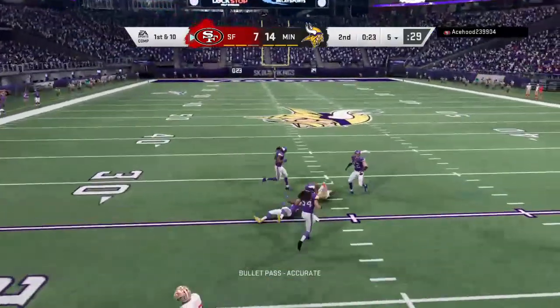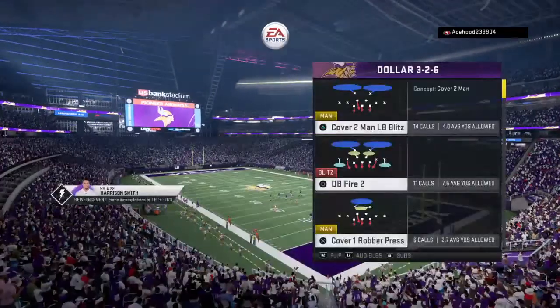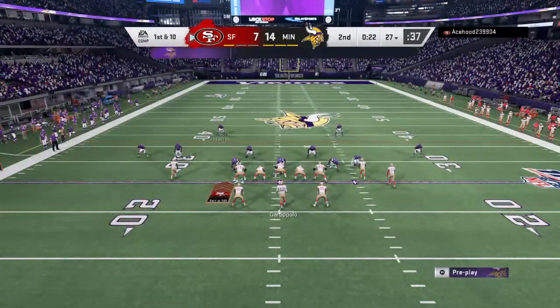Trying to shake off the interception. He'll look to throw. Man open. It's Goodwin. Now San Francisco going to call their second timeout. As it comes with 22 seconds to go here in half number 1.